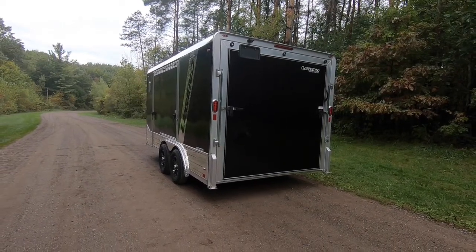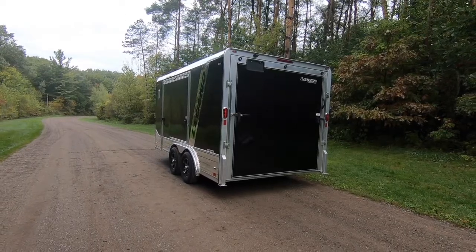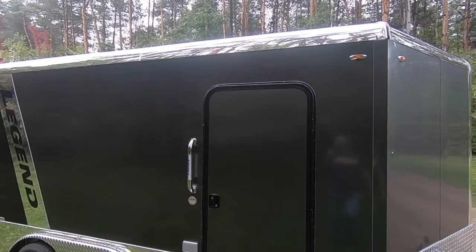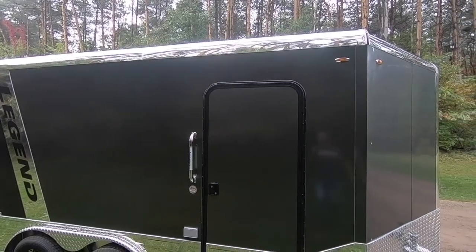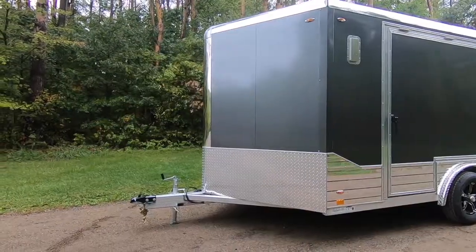The 8-foot wide DVN boasts 16-inch on-center 2x3 tubing cross members, 16-inch on-center 1x1.5 wall studs, and 24-inch on-center 1x1 radius tubing roof bows with arched stringers to form the radius top.